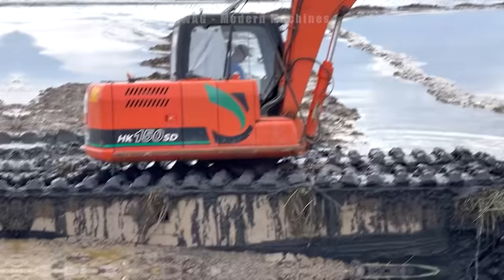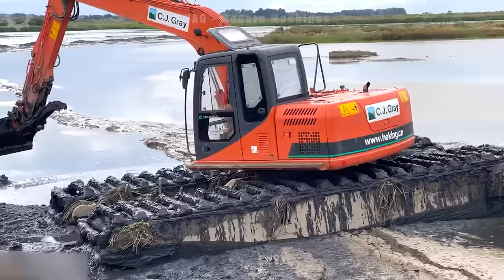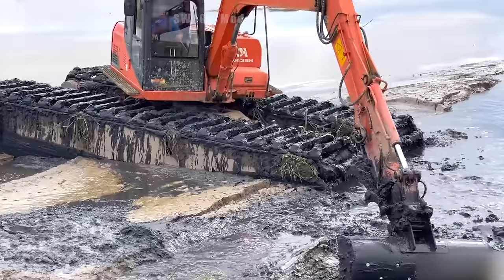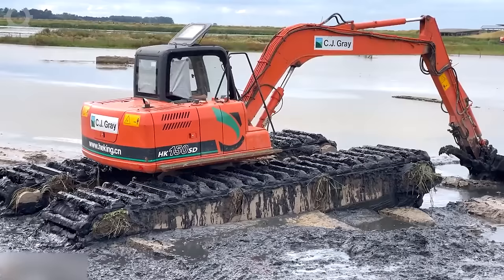The long-reach amphibious excavator is an exceptional and versatile machine, specifically designed to operate in challenging environments such as marshy areas. With high-quality wheels and a unique design, this excavator exhibits robust and stable movement on water surfaces, a crucial feature when working in swampy or flooded regions. Its application is particularly prevalent in environmental conservation projects.